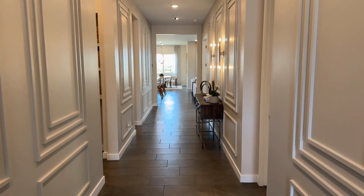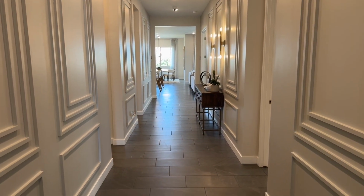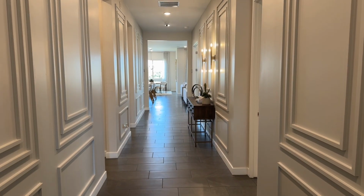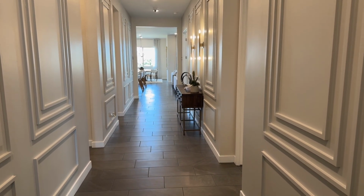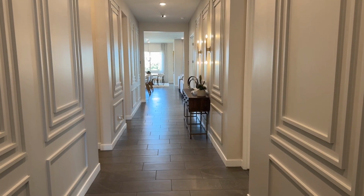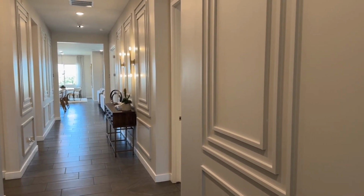See if we can get in here. There we go. So the first thing you notice is this really long hallway leading from the front door all the way back into what I like to call the inner sanctum. It's where the great room is, and the kitchen and the dining area. We'll get back there, but first I want to show you over here to the right.